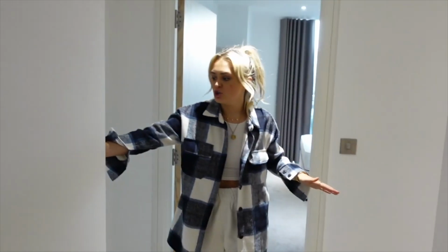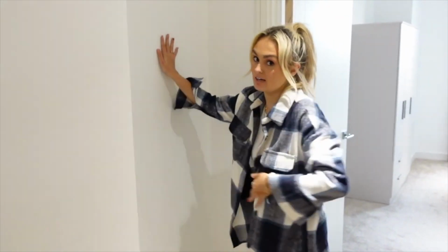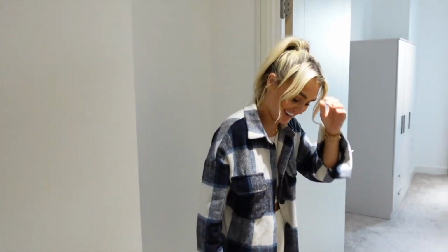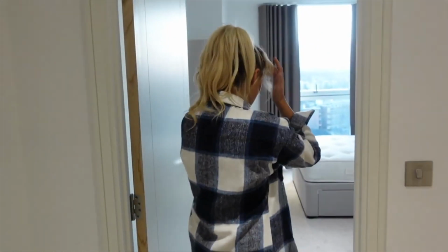We have this little nook bit here, which is going to have a full-length mirror, so we can do little cheeky outfits. Why are you showing a nook bit? Because the nook... Can you not just get to the important rooms? Also, I really like this floor. It's like a grey wood vibe. So it's brown.